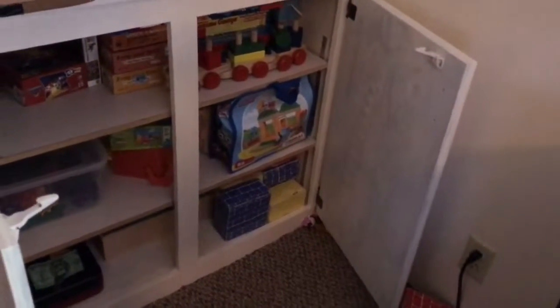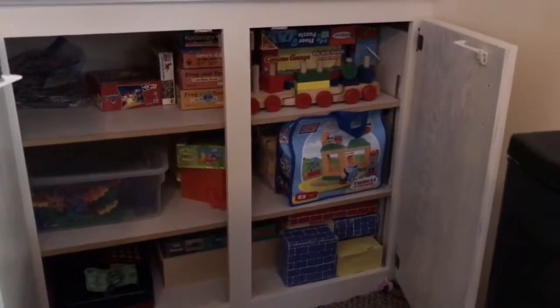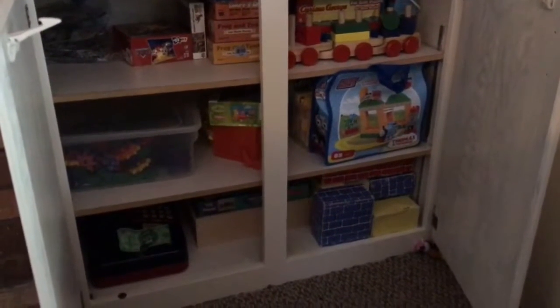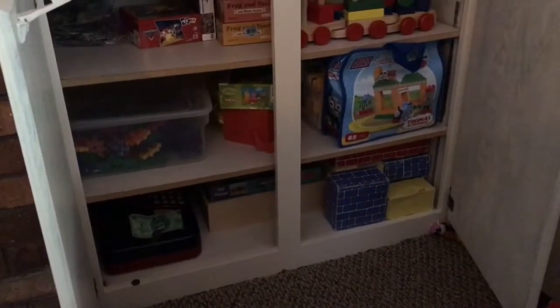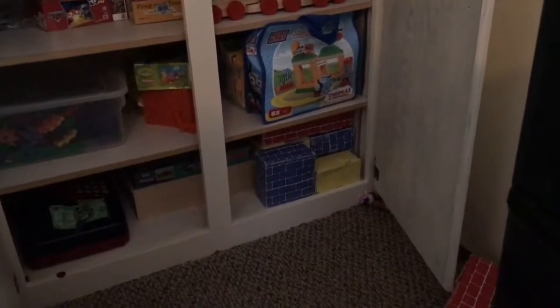So then this is our other built-in cabinet on the other side. And this one I don't have very good lighting for. But pretty much on the top are just puzzles and that little train thing that I put there. So it's all puzzles. The middle shelf is the gears, another puzzle which should be on the top, the Peppa Pig house, their Mega Block Legos, and then behind there is the alphabet and numbers Sesame Street map thing that they put together. And then on the bottom I have the cash register, two more bigger puzzles, and then the blocks.